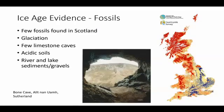And the other kind of evidence, particularly for animal life, are fossils. And actually, Scotland's not a terribly good place for finding Ice Age fossils. Part of that is because for a large part of the time it was covered in large amounts of ice, and any glaciers might have destroyed any fossil evidence anyway. But there are a few limestone caves. This is Bone Cave near Inchnadamph, and it's a very good cave site where a huge amount of bone has been found, thousands of reindeer antlers, for example. And this gives us a very good record of the changing fauna in Scotland from the last ice age into the Holocene. But there aren't very many places like this where we've got these remains preserved.